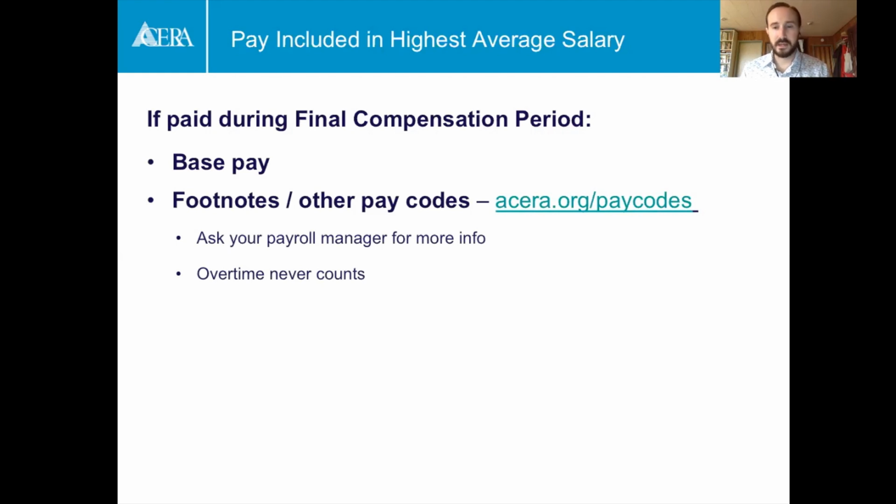I can't tell you off the top of my head whether, if you have one of these pay codes, it's in or out of this equation, because there's like 1,000 of them. But what you can do is go to acera.org/paycodes and pull up the PDF for your employer. It will list all the pay codes by description and by number, and it will tell you yes or no whether the pay code is in or out of the equation. That's how you know whether it's going to be included. I can't tell you that overtime never counts. And if you don't know the numbers of the pay codes because you just have the descriptions, you could ask your payroll manager for more info.